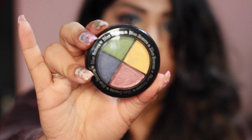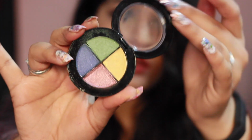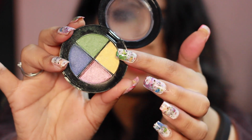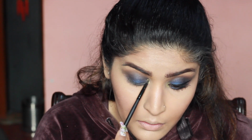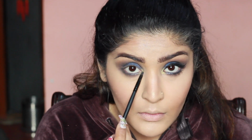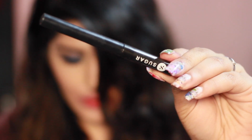So yeah, pretty face. Then I'm taking this Blue Heaven Quad and picking up that golden shade. It's a very subtle golden shade, so it makes for a perfect highlight for the inner corner. So I'm just using a precision brush and I'm applying it to my inner corners to brighten them up, because smoky eyes can close your eyes down.